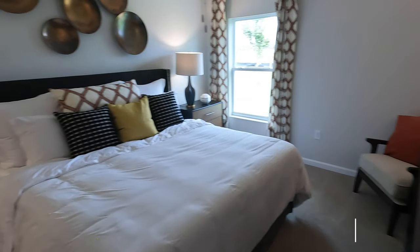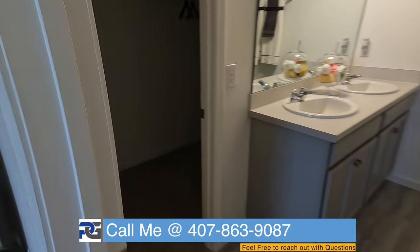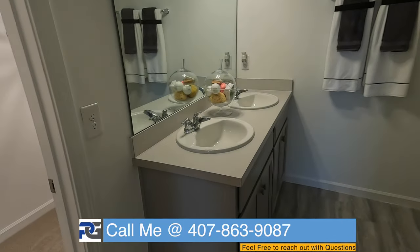Take a look at this. Currently available for sale. If you guys see yourselves living in something like this with a small family, not trying to spend too much, stay in a very affordable place, this is perfect for you. Toilet here, framed shower. And that pretty much brings us to the four bedrooms.